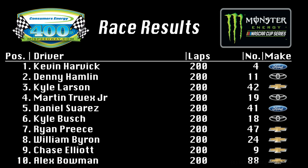Very fast car at the end of the race for that 4 car. I don't think there was going to be any stopping him at the end of this race. Harvick was just on a rail at the end of this race and ends up taking the victory in Michigan. Had to hold off Denny Hamlin at the end of the race. Hamlin strong from start to finish in this one. Just couldn't quite close it out for his 4th win of the season.